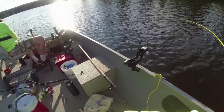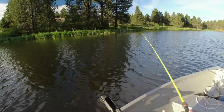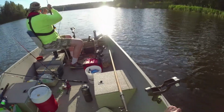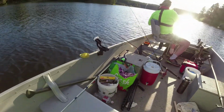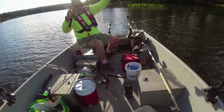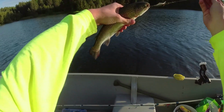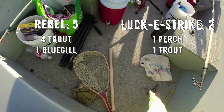All right. Let's get this guy back in. Yay! Looks like another for the Teeny Rebel. Ooh! That jumped. Okay, I'll put this guy back in here. Need the net. All right. Trying to make sure you guys can see this. That makes 4 trout for the Teeny Rebel. See, I'm telling you, baby bass color just works. Where did I put those stupid pliers again? There we are.